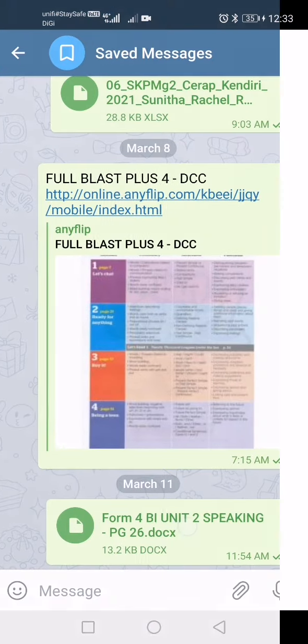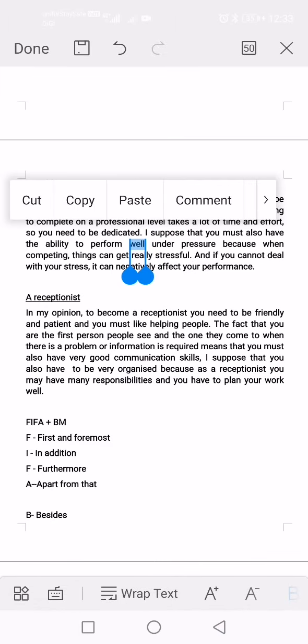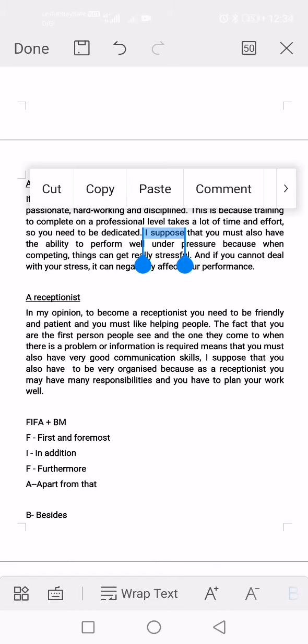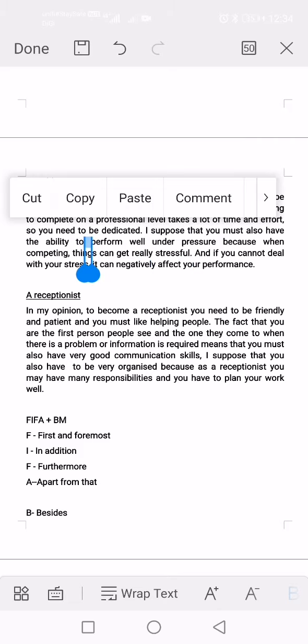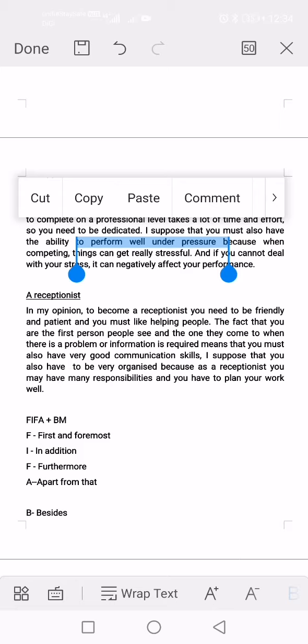Okay, continue. So I suppose, again, I use the word suppose. If you don't want to use in my opinion, I think or I believe, you can use I suppose. I suppose and I think are almost the same meaning, 我觉得, saya rasa. I suppose that you must also have the ability. An athlete also needs to be able to perform well under pressure, because it's all about achieving the time record and pushing yourself to be more excellent.